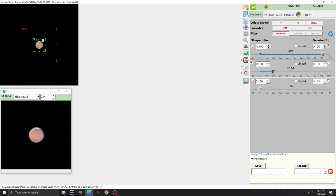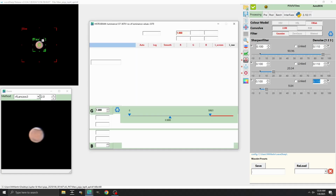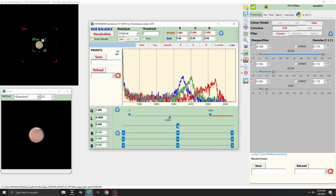I'm going to go up here to denoise and click that up one thing each, just to clean up the image a little bit from any noise that's coming through from sharpening. And then go in here to saturation. And again, this is one of those things where it's all going to come down to your own personal taste.